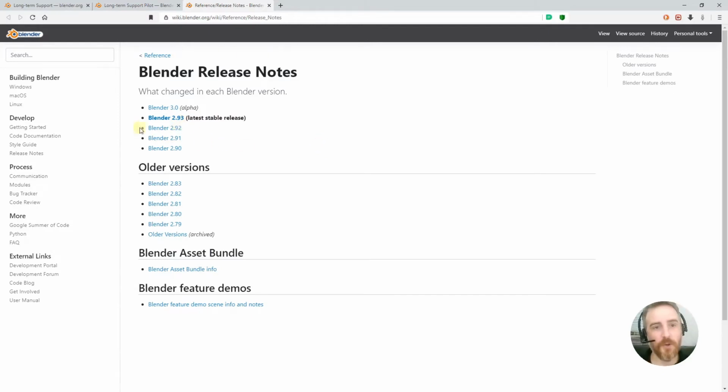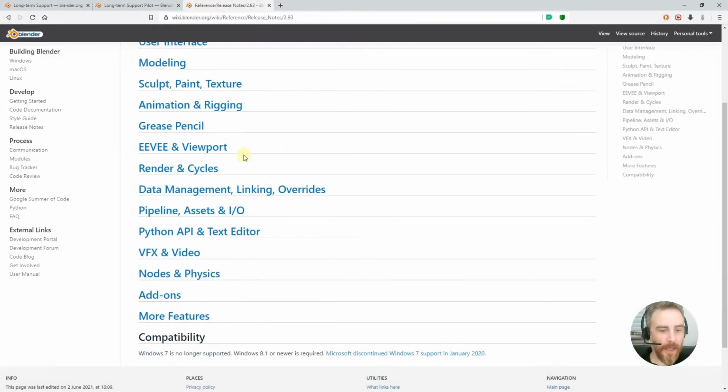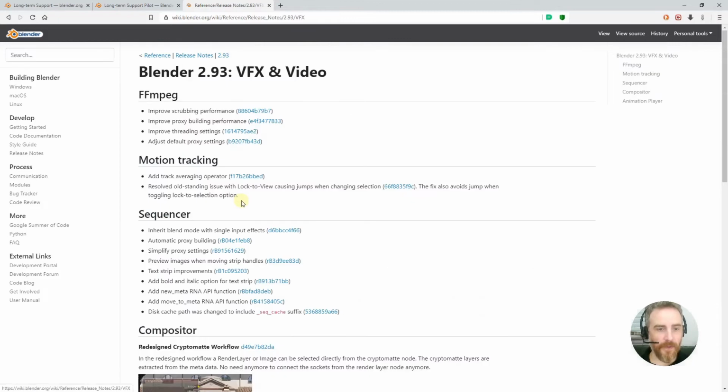So you can actually do a search for Blender Release Notes, and it will get you to this page. And then you can click on whatever release, obviously the latest stable one I'm going to click on. And then I'm going to just click on the VFX and video, and then this is the page we're going to go over. So at first glance, you can see just some technical stuff, the FFmpeg.